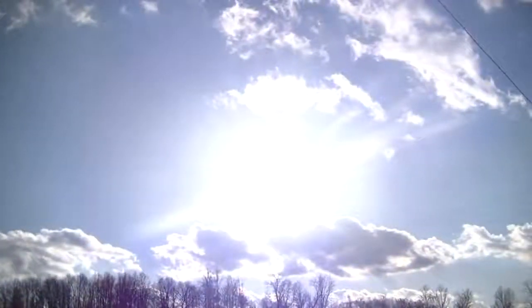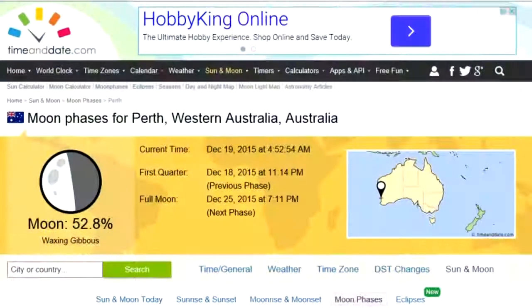So I wanted to check all the way around the backside of the globe, Australia. Yes, Australia, we have the moon at 52.8%, and it's 4:32:51 a.m. I think the sun will rise, I looked at it as I can remember, it either said 5:38 a.m. or 5:39. So what's a minute?